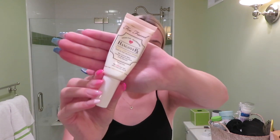This is the Too Faced Hangover Primer. I love this primer, especially for nights I'm going out to eat, out to hang out with friends, whatever it may be, when I need really long lasting makeup. And it also doesn't mattify your skin too much, which I also really like. Blend that all out so that's all spread everywhere.